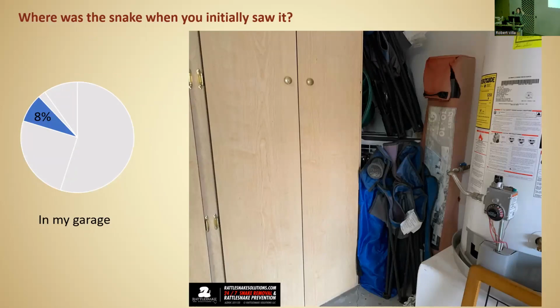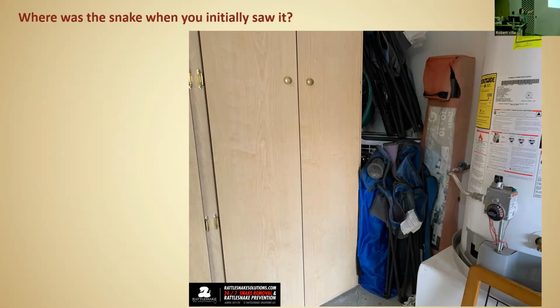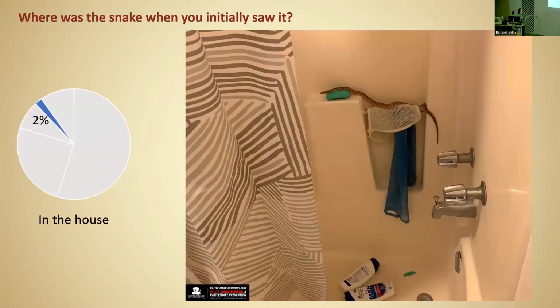8%, now this is pretty rare, snakes moving into people's inside, right? So in the garage, about 8% are in the garage, some up against some type of material in the garage. And then this is where I ask you, can you find the snake in the garage, right? And it's in the cup holder in the camp chair. That's a Western Diamondback rattlesnake in there. Yeah, I don't even know how they saw it. And then, okay, even more rare, the snake makes its way inside of people's homes.